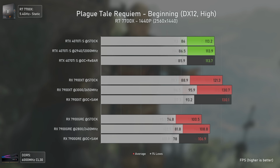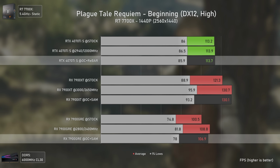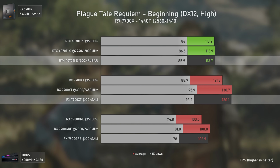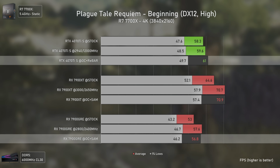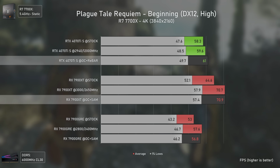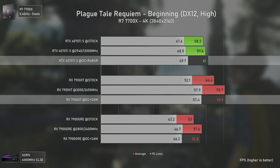At 1440p, the load goes more to the GPU side, and the RX 7900 GRE starts getting close to the RTX 4070 Ti Super, with the RX 7900 XT being 14% faster. And at 4K, even the RX 7900 GRE, which costs at least $200 less than the RTX 4070 Ti Super, of course, manages to deliver very close results, with the RX 7900 XT being 25% faster than the GRE and 16% faster than the RTX 4070 Ti Super.